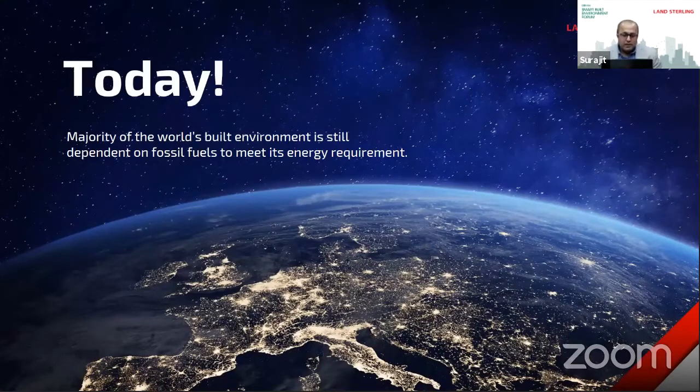This is today. This view is very obvious to all of us when we are about to land in an airport. This is something that we are able to see a glimpse of. So that's how the world is. It's so energy hungry, and you can literally see it from this beautiful picture of the world taken from space, and you can see how much energy the world consumes. But the sad part is most of this energy is still being driven by fossil fuels.